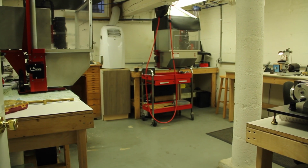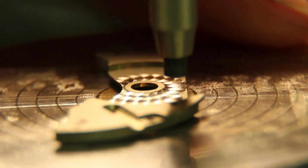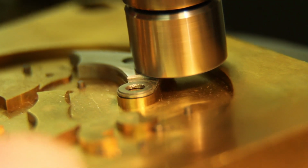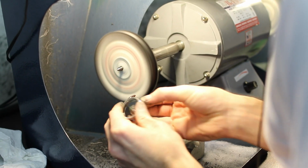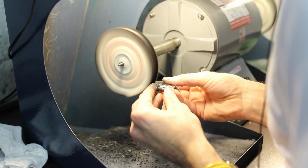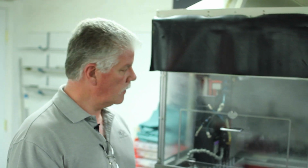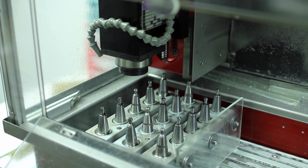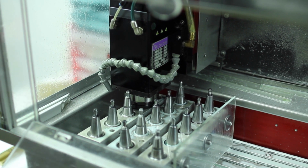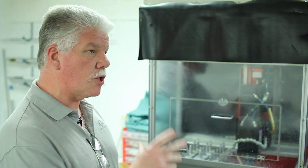All right, what we do in here, this is a room we use in the basement here for buffing, polishing, some bead blasting. Right now Adam is polishing, I think, cases for repairs at the moment. What we got going here is we have 2 small CNC mills. These milling machines are controlled by a computer. They hold up to 15 tools, and we make a lot of parts in here. So a lot of the parts that we make for our movements start here.